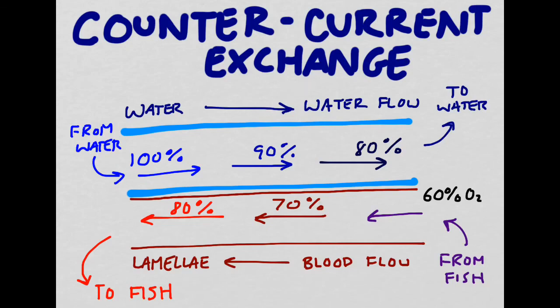Remember that things like to flow down concentration gradients, from areas where there is more of it to areas where there is less. Because there is always more oxygen in the water compared to the bloodstream, the oxygen is always going to flow into the lamellae rather than flowing the other way. No matter whether you're in this area of the lamellae or whether you're in this area, the amount of oxygen is always greater in the water than it is inside the blood vessels. Because of this, diffusion occurs constantly rather than coming to a halt.